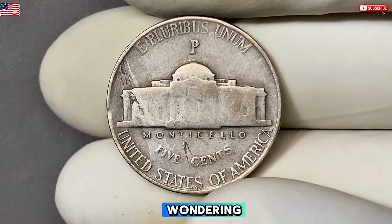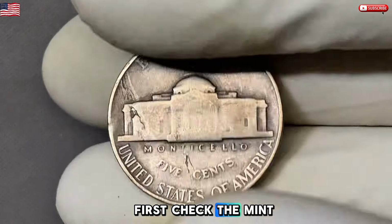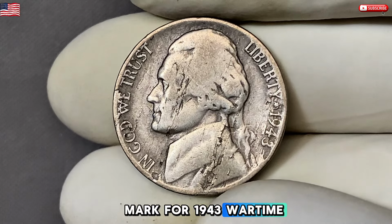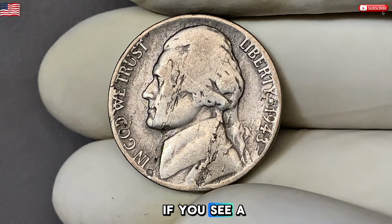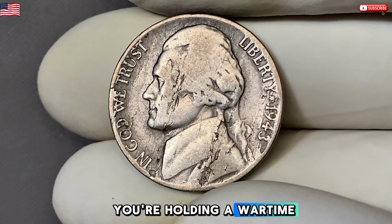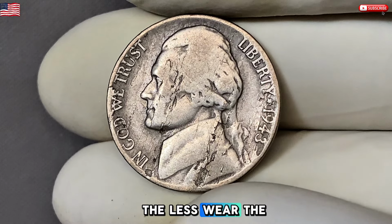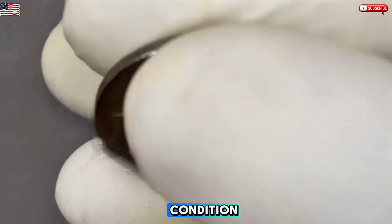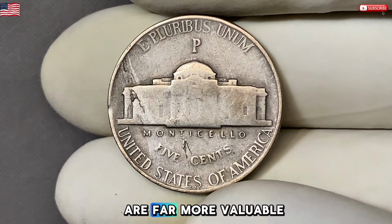Now, you may be wondering, how can you tell if you have one of these rare nickels? First, check the mint mark. For 1943 wartime nickels, it appears above Monticello on the reverse side. If you see a large P, D, or S, you're holding a wartime silver nickel. Then, examine the coin's condition. The less wear, the better. Coins in mint state condition, especially those with full steps and no heavy scratches, are far more valuable.